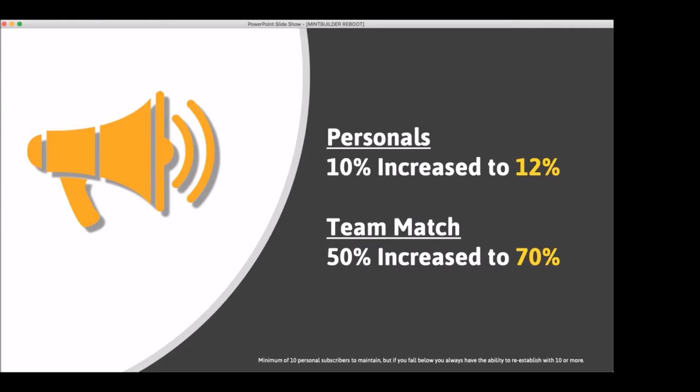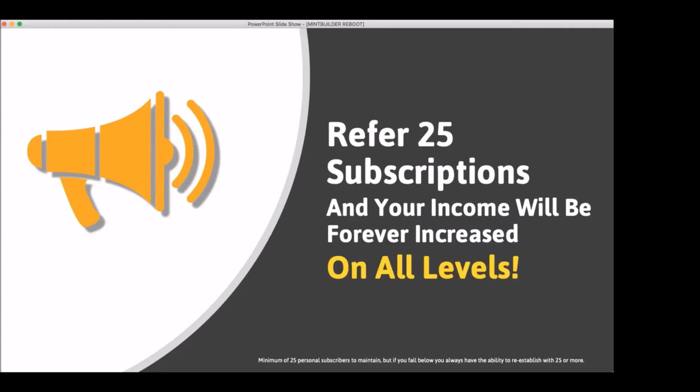Now that's huge. I have one for the big leaders, the guys and girls who want to really, really work the business and really provide that wealth for more and more people. If you refer 25 subscriptions, then we're going to increase it even further. Now we realize that it's not for everybody to be able to refer 25. It's pretty serious business, but for some, this is something they're going to want to do.